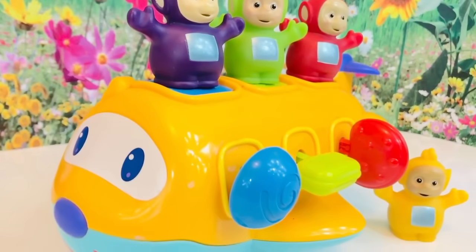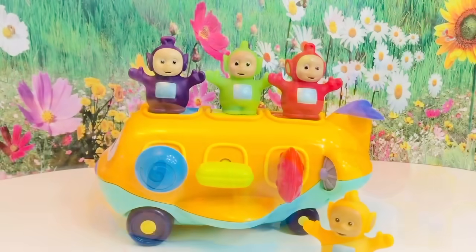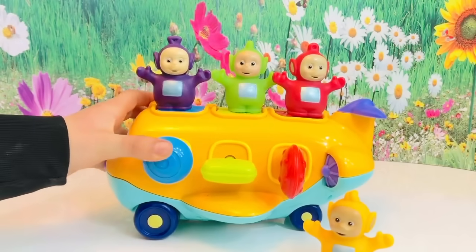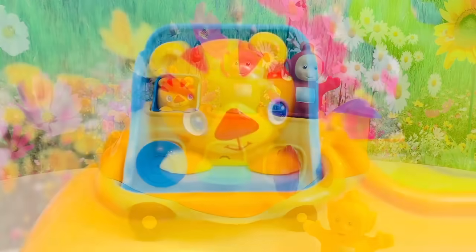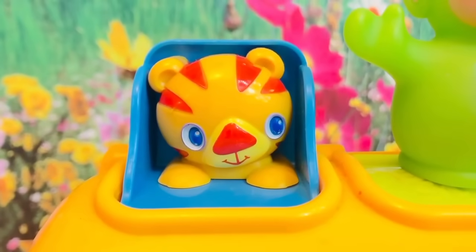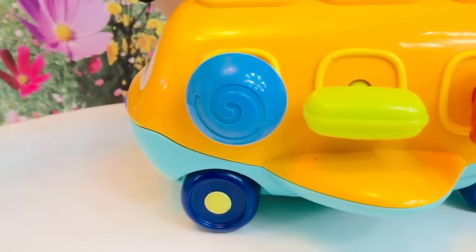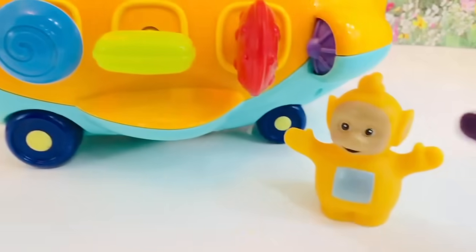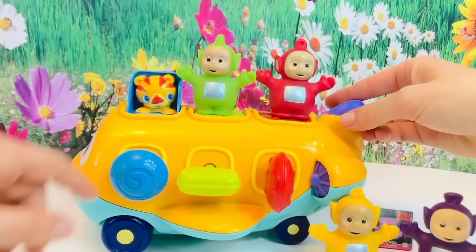The three Teletubbies left on the plane want to pop off the plane, and Tiny Treasures Minnie is going to help me. The first animal that popped up was a little tiger. Tinky Winky had fun flying up in the air.